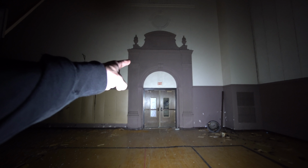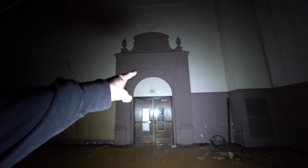I see this stuff all the time. But this doorway over here is really cool though. See that? All that nice woodwork around there. Very cool. It's not anywhere else. It's just that doorway. It's kind of weird.